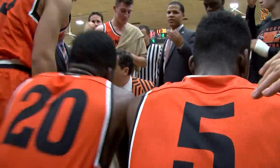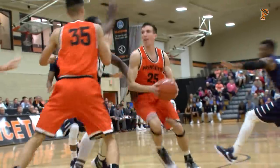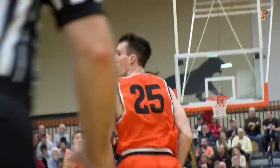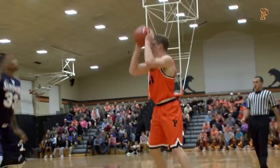Solid. You have to be ready. Let's go. 1, 2, 3, Tigers. Here we go, 1. Cook driving, left-handed layup is good. Stephen Cook pushing the lead to 7 at 41-34.